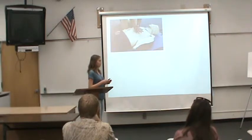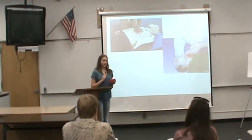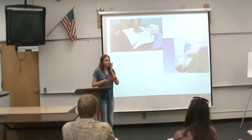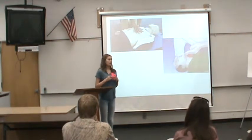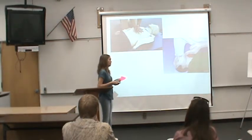The next step is to open up the airway. You do this by tilting the head back slightly and lifting the chin. You place your cheek and your ear near the person's mouth to check for breathing sounds, movement in the chest, and to feel their breath. If you don't feel the breath or see movement, then you move on to mouth.